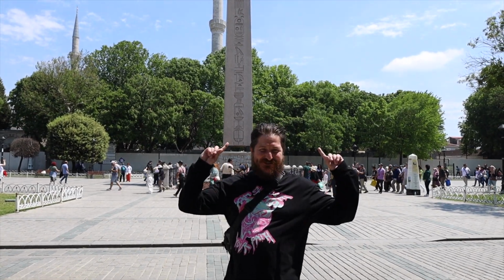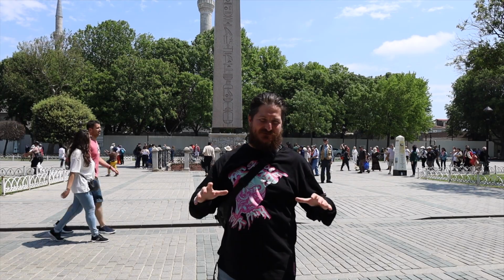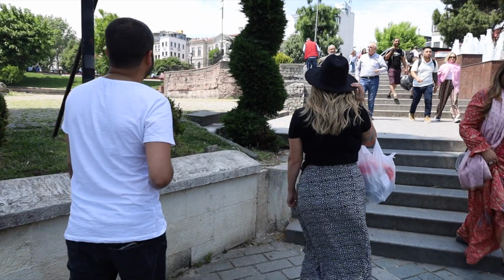So the obelisk over here and down there came from Egypt, but they have the animals inscribed on there to ward off those animals from the city. A little thing of protection. So it looks like this is the last of the hippodrome.